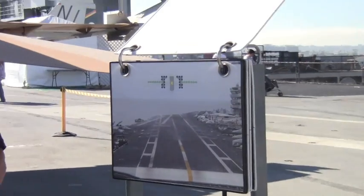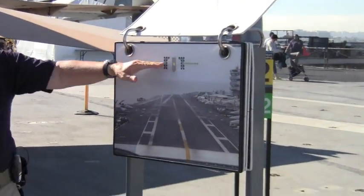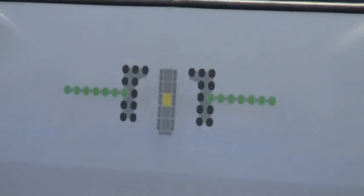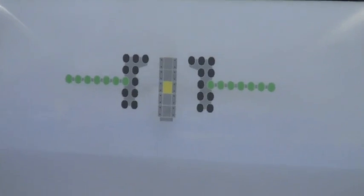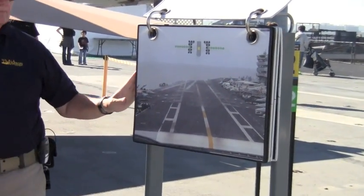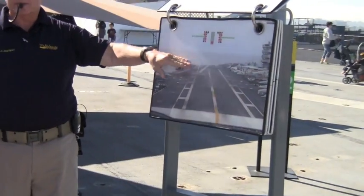Your goal is to keep this meatball, this amber light, even with these green datum lights. You do that by adding or reducing power. If you're a little high, you pull power off. A little low, you add power. What you're trying to avoid is this.